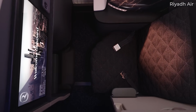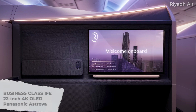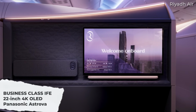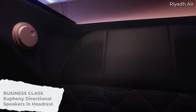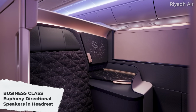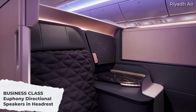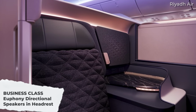The business suites stand out because of many small details. They'll be equipped with 22-inch 4K OLED Panasonic Astrova screens. Riyadh Air has also worked with Euphony to place directional speakers in the business class headrests, allowing passengers to enjoy their own content without the pressure of wearing headphones for the entirety of a long-haul flight.